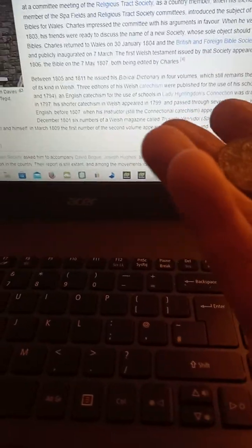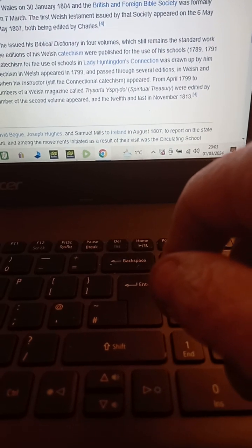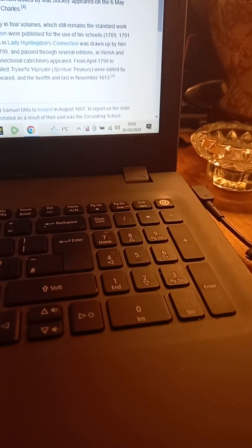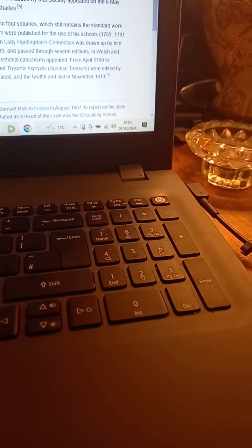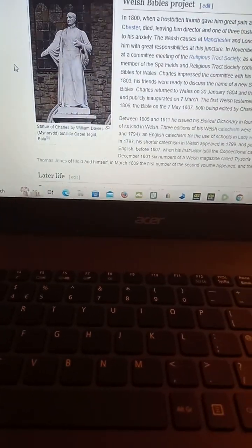So here it is. Thomas Charles. I won't bore you with all the stories of what's left to read. If you want to look into Thomas Charles, Welsh preacher, a Methodist, or was it Calvinist? You'll find it on Wikipedia.